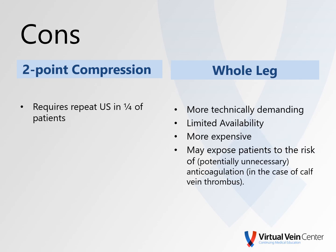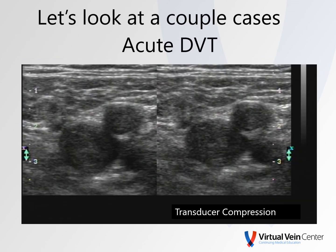How about the cons? Well, 2-point compression requires a repeat ultrasound in as many as 1/4 of the patients. The whole leg, of course, is technically more demanding, with limited availability if you don't have a sonographer available or at night on call. It's more expensive, and it may expose patients to the risk of anticoagulation, possibly deemed unnecessary in the case of isolated calf vein thrombosis. Well, let's look at a couple of cases.